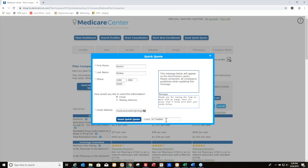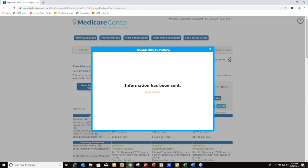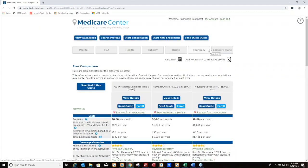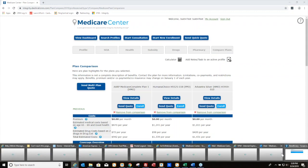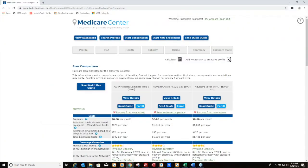The consumer will get 2 emails. So we're going to send the quick quote, and the consumer is going to get 1 email listing the quote, and 1 email listing that code. So they have to copy and paste that code into the quote to see that information. So we sent that information over. I'm the consumer, Baxter, in this instance, I should say.